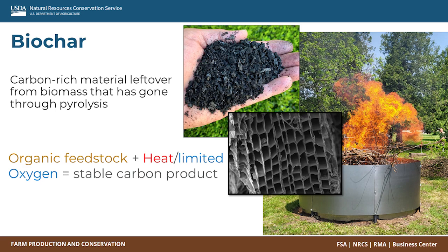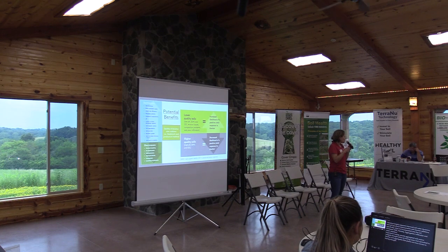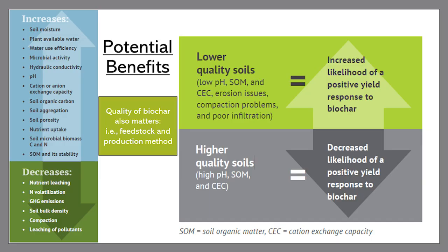So it depends on your feedstock that you're using what that structure will look like, but I want you to pay attention to all of the little pores and the variety of different spaces of those pores, because that directly translates into the benefits of biochar. So with that additional pore space, depending on the soil that you're applying it to, if you've got a really heavy clay soil, the addition of biochar with bigger pore spaces would help increase the availability of those pores for holding water.